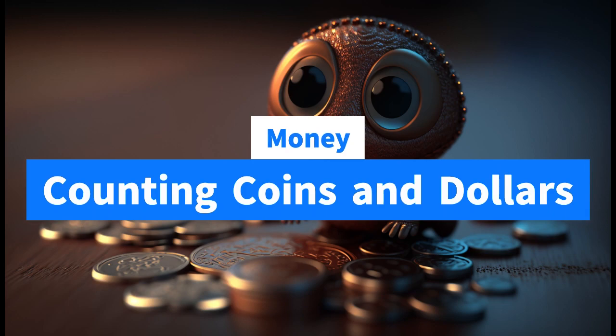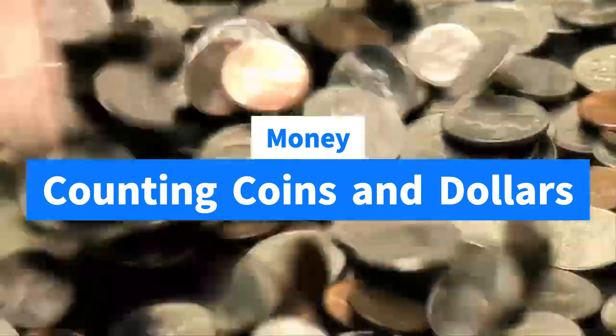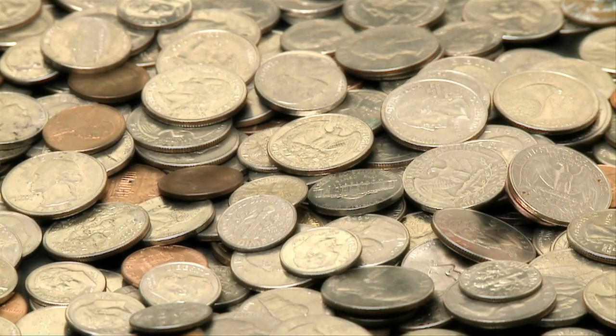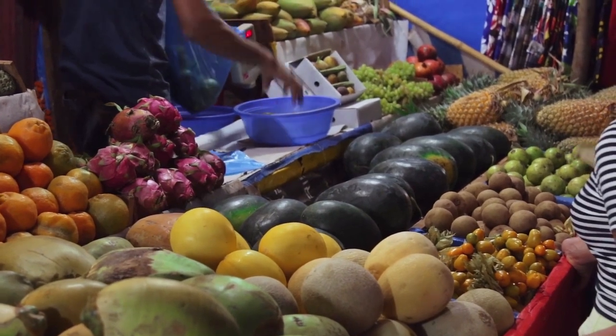Chapter 2, Money, Counting Coins and Dollars. Hey there, my little money masters. It's time to talk about money. Money is a way to buy things, save for the future, and give to others. But in order to use money effectively, you need to know how to count it and understand its value.